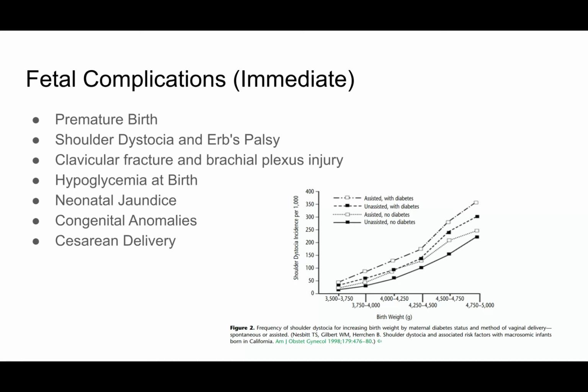And lastly, cesarean delivery. It is recommended that if the weight is at least 5,000 grams in women without diabetes, cesarean delivery may be considered, and if the fetus is at least 4,500 grams in women with diabetes, cesarean is also recommended. However, evidence still suggests that an induced cesarean delivery is not recommended. Unfortunately, some women go into delivery thinking they'll have a vaginal birth, but the weight of the fetus is too large for that, and they resort to an emergency C-section, which you want to avoid.